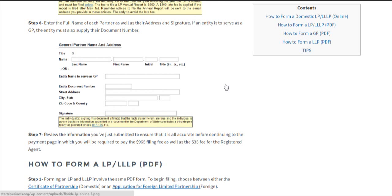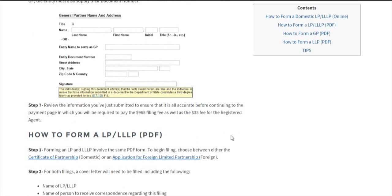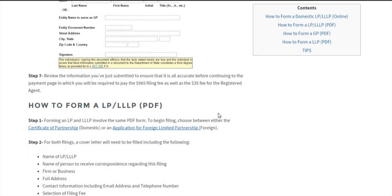After that, you'll be brought to a separate page where you'll be able to enter your credit card information and pay the $965 filing fee, as well as the $35 fee for registered agent or any other certified copies or certificate of status that you've asked to acquire. So that's the only partnership that's available online, and that's the process.